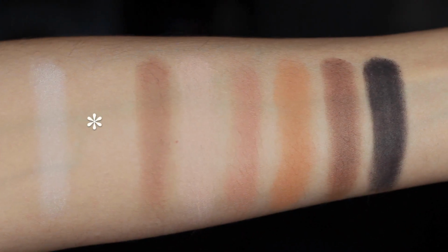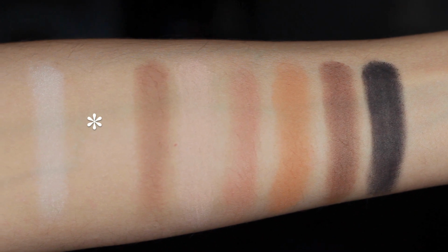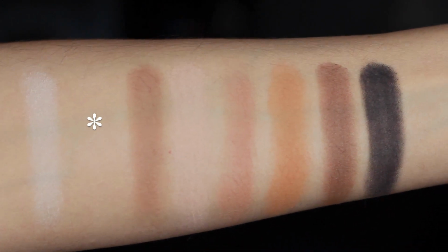So the next shade in here is called Canvas, and this is just like a nice matte nude. This to me would be a great lid color because this is basically the same color as my skin. So it's more just to be a transition for other shades. And I think this is pretty pigmented. It just doesn't show up as much on my skin because it's basically the same color as my skin.